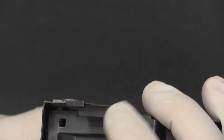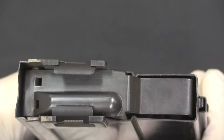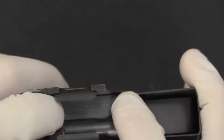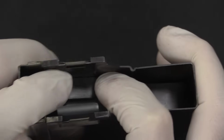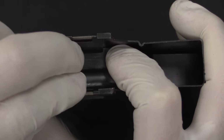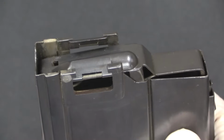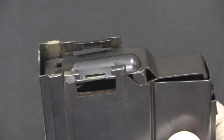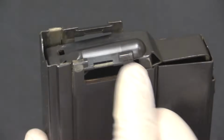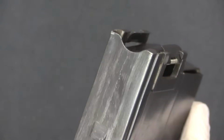And then the spring-loaded bit, the best guess I can come up with would be to facilitate stripper clip loading, perhaps, so that when you go to load it with a clip, the follower can go down and these two feed lips both fold in out of the way. And then when the cartridges snap back up, they come up. Beyond that, honestly, I'm really not sure exactly why they went with it. I certainly know why they didn't make this a finalized product, because doing all that sort of manufacture on a magazine would be tremendously expensive and impractical.